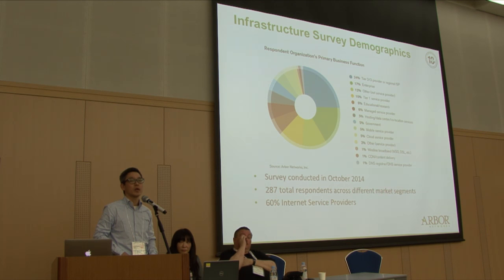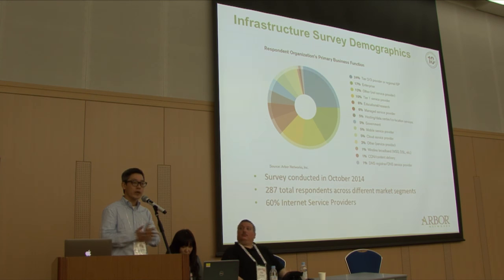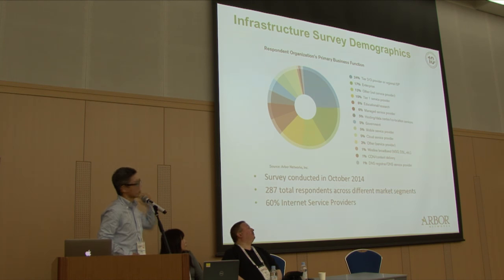280-something responses, and 60% of them are from service providers, tier one or tier two, hosting operators or even mobile operators. But it is encouraging that more than 30% of the respondents come from government, enterprise, and education. We started to break it down. In the past, we put everything together, but this year we break it down into service provider and enterprise. We want to see different viewpoints from different organizations. So you see this breakdown, 60%.